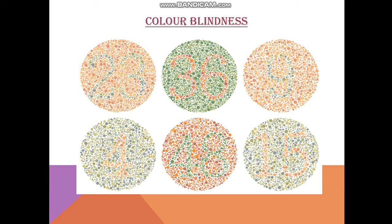So, what is the cause? The cause of this disease is the mutation in the recessive gene, due to which one primary cone pigment is affected. You remember rods and cones? The rods and cones are the cells present in the retina. Here, the recessive gene for the cone pigments of one of the retina is not synthesized, and due to this an abnormality arises, and this disease is of course a hereditary disease.